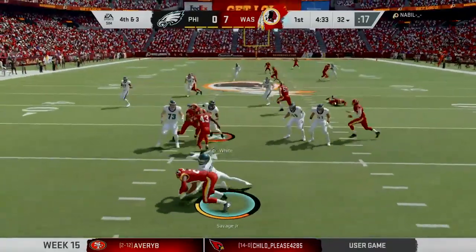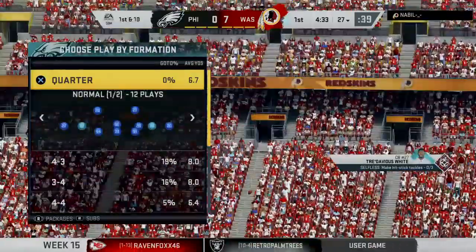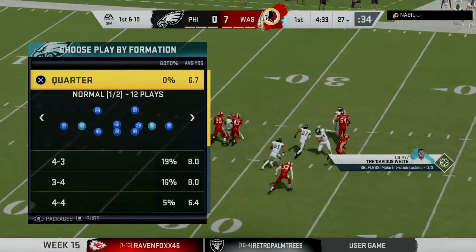Fielded at the 20. A 7-yard return following a punt of 45 yards. And it'll be Redskins football now with a 1st and 10.